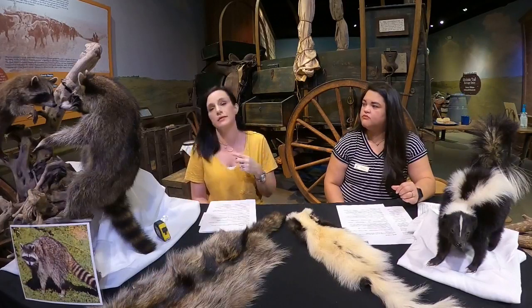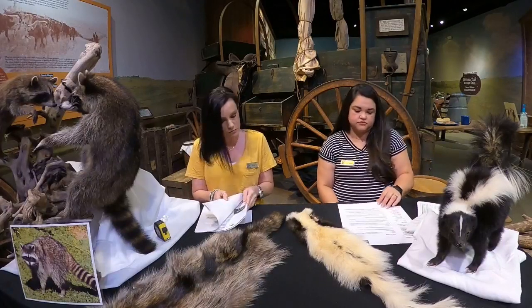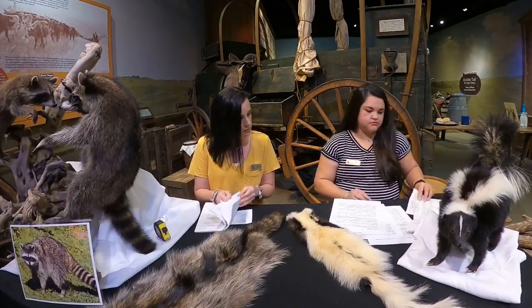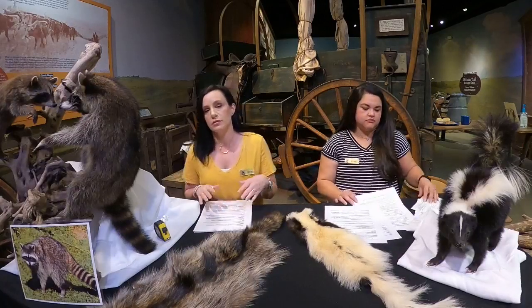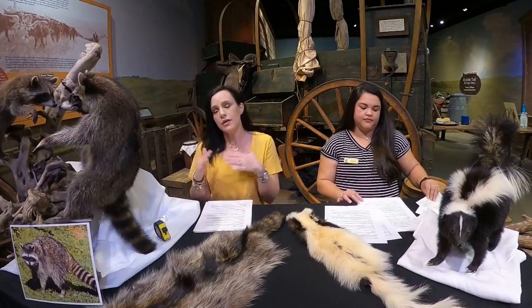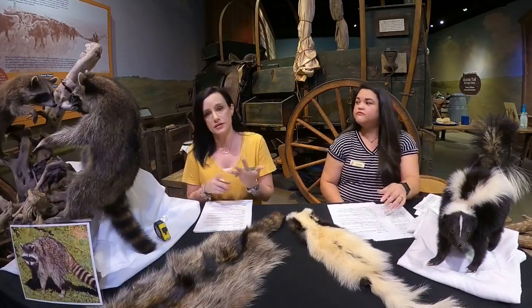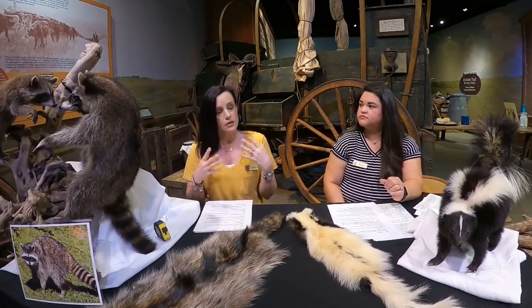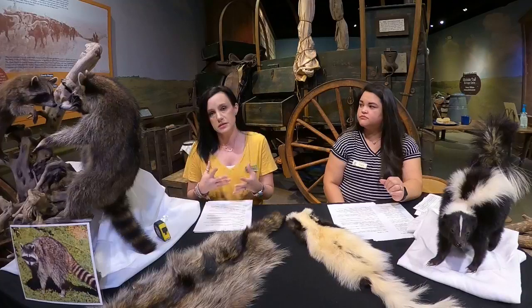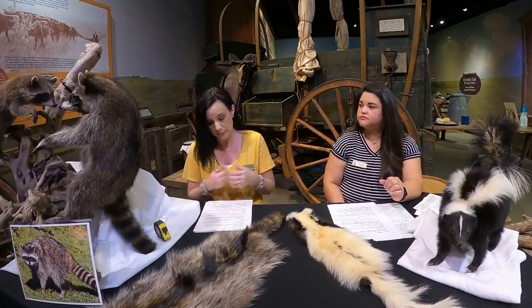Now, there are about 11 different species of skunks. Let's see, do we have that picture? We will get a picture for you here in just a second, but there is a photograph that we have of all the different types of skunks. So there's the spotted skunk, the hooded skunk, and something called a pig-nosed skunk. A lot of them have the same characteristics, just their colorations are different. Of course, the spotted skunk has spots.